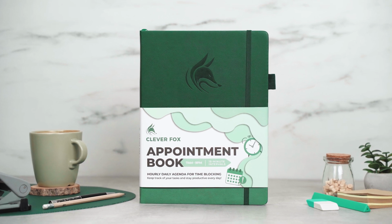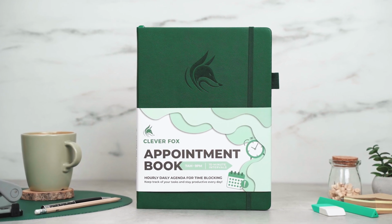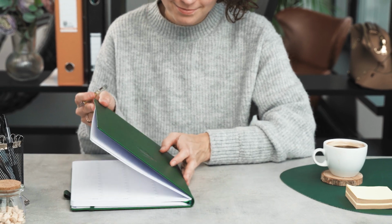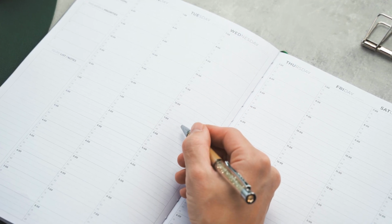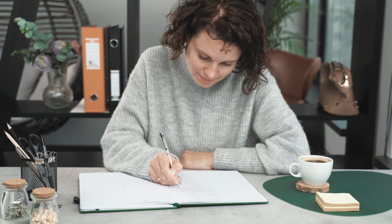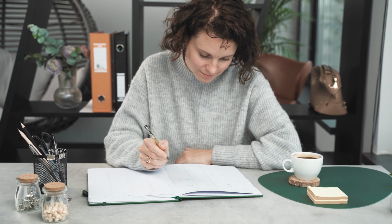Clever Fox Appointment Book is an effective planning tool for anyone with a busy agenda. Featuring comprehensive time-blocking layouts, it's perfect for tracking multiple daily appointments and taking care of your work, business, and personal life at the same time.